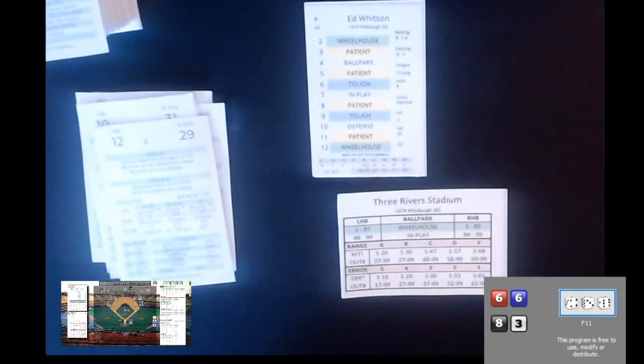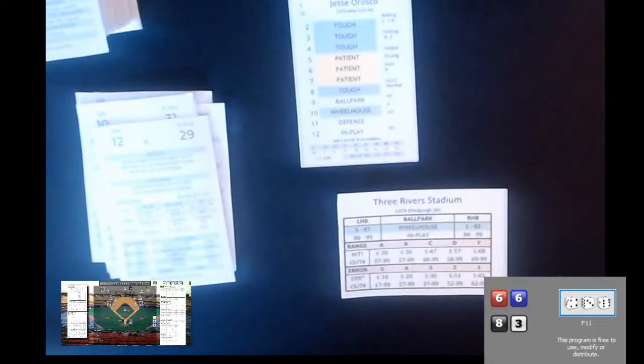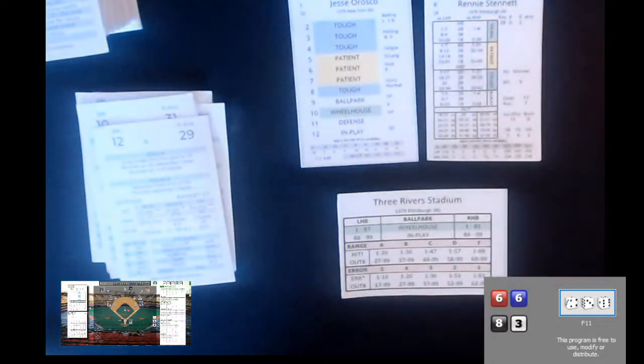And this will be Orozco's last inning, so we will not pitch him any further. So Rennie Stennett steps to the plate. Orozco with the pitch. That's a patient 53 to Rennie Stennett from the lefty. That'll be a fly ball to left field.